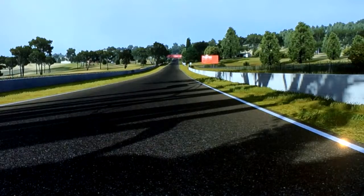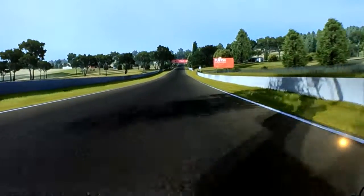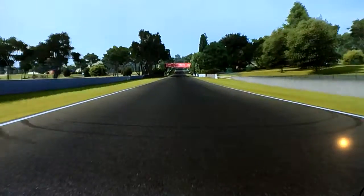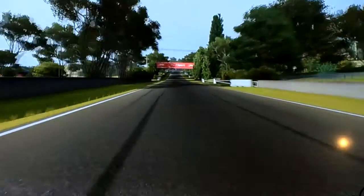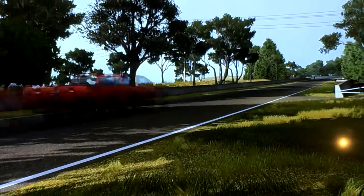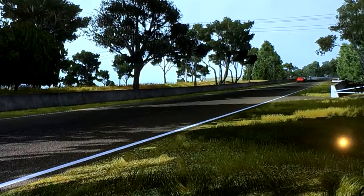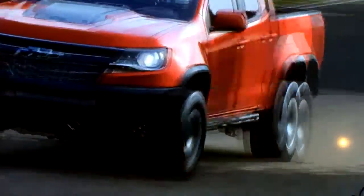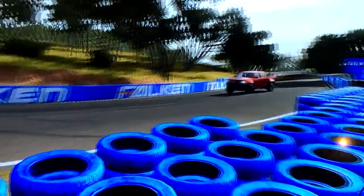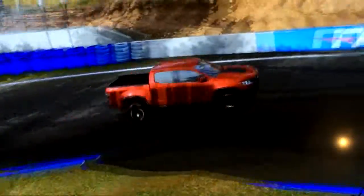Now we go from a classic race car to, well, the opposite: the brand new Chevrolet Colorado ZR2. Doesn't exactly scream performance, and it's an interesting vehicle. It's not that bad to drive. It's actually relatively decent handling for a truck.